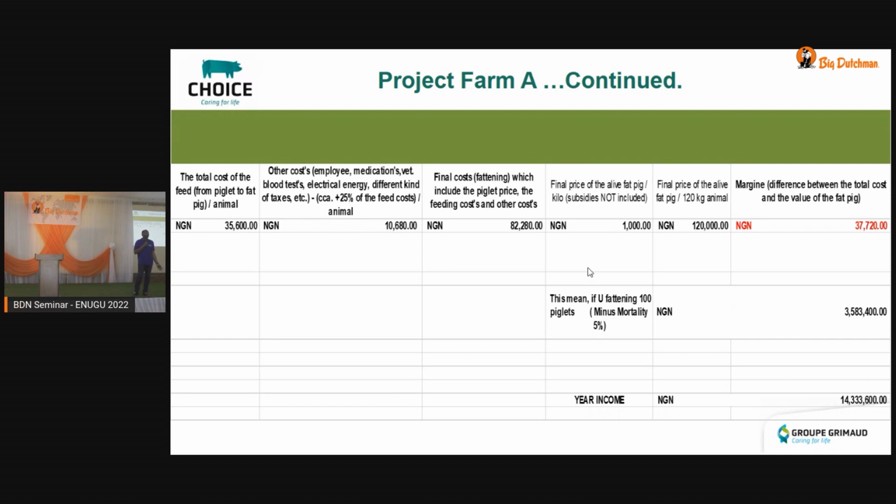Am I wrong? This is how we do in broilers. We count in days. So it's the same thing here. So we can fatten good genetics in 90 days. Then you can go 3 rounds in a year. And that's what you're making: 14 million, if you are fattening 100 piglets. Buying 100 piglets and fattening them at this rate, you are making that in a year.